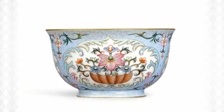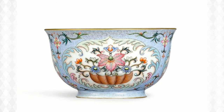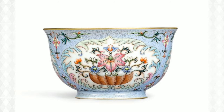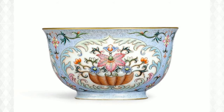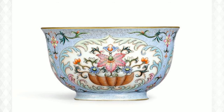They also produced bowls like this early in the Qianlong period. The French influence on it is pretty obvious with the Rococo cartouche encircling the fairly classical flower and basket scene seen in so many Chinese pieces. And you have this nice diaper ground in light blue running all around it, framing the entire scene.